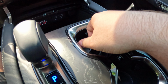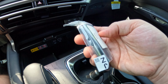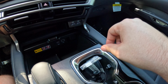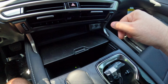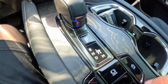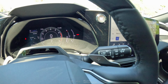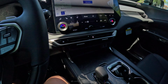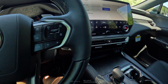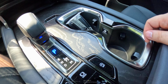Safety is a top priority in the 2024 Lexus RX 350, which comes standard with Lexus Safety System Plus 3.0. This suite of advanced driver assistance features includes adaptive cruise control, lane departure warning, lane keeping assist, and automatic emergency braking. Blind spot monitoring and rear cross traffic alert further enhance your awareness on the road. With these features, the RX 350 not only provides peace of mind, but also actively helps prevent accidents.